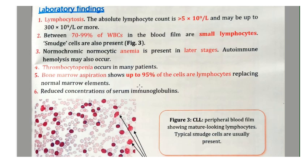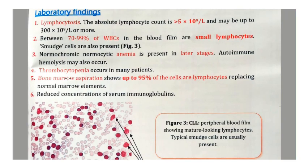Bone marrow aspiration shows up to 95% of the cells are lymphocytes, replacing normal marrow elements. إذن bone marrow aspiration يظهر إنما يصل إلى 95% of cells are lymphocytes تحل محل عناصر النخاع الطبيعي replacing normal marrow elements. وأيضا من ضمن laboratory findings reduced concentrations of serum immunoglobulins.